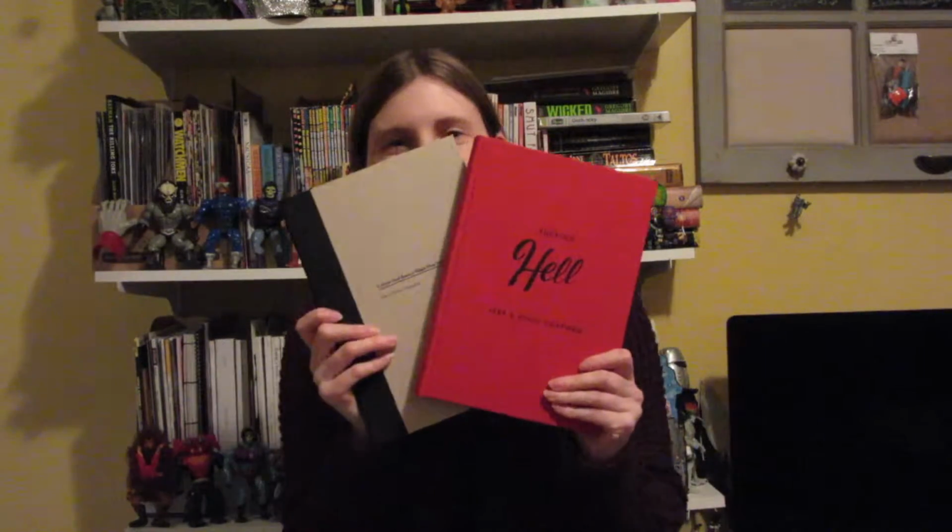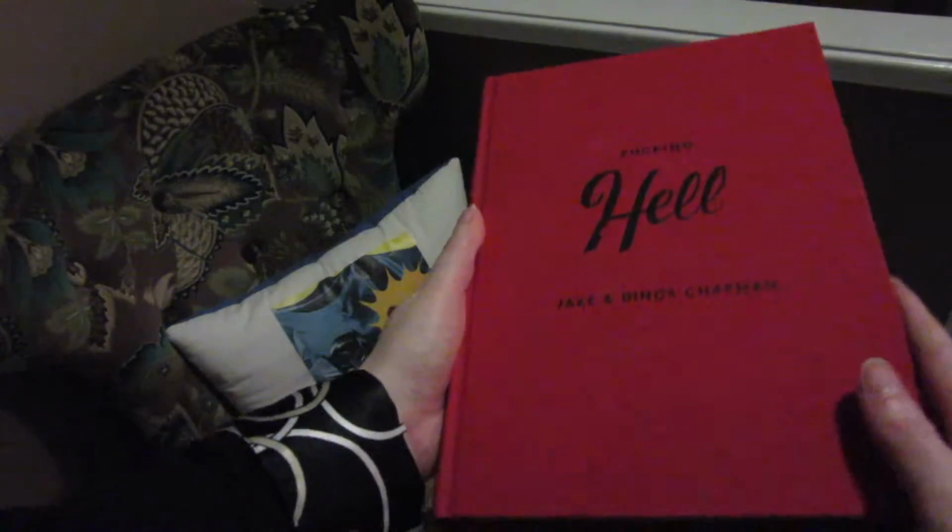And the number 1 book with a red cover is actually a 2-parter. It's Fucking Hell and If Hitler Were a Hippie by Jake and Dinos Chapman. So this was an exhibition that was on at White Cube Gallery that we went to see as a class, and of course I had to pick up the catalog.